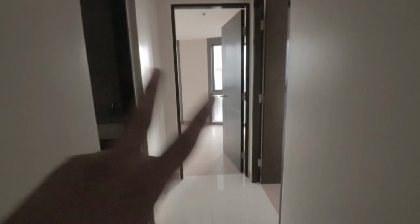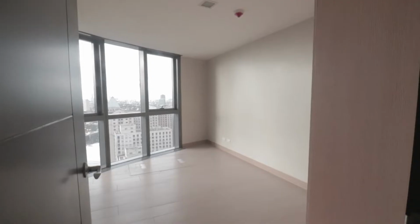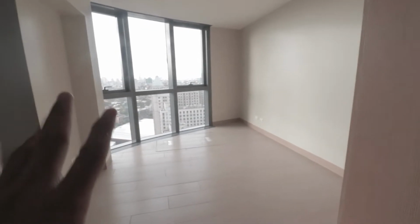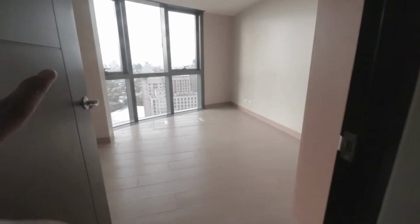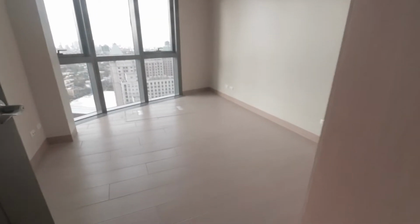Since, again, this is a 2-bedroom unit, let's go first and take a look at the first bedroom. Take a look at that, guys. I mean, yeah, there's no kidding. This is wide. The size of this unit, by the way, is 69 square meters. So what they did with the 69 square meters is they really manage the space to give you the maximum space that you can get in a 2-bedroom unit, such as this one.